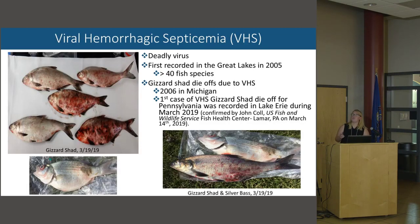The virus of interest, as I said, is viral hemorrhagic septicemia, which is a deadly virus that some people consider the Ebola of the fish world. Some key signs of it are the bloodiness and bleeding from the scales, hence the name hemorrhagic. It's like a hemorrhaging kind of thing. Also, the bulge of the eye that you can see in this silver bass right here is also a key sign. It's such a deadly virus because it spreads across all different kinds of fish species.